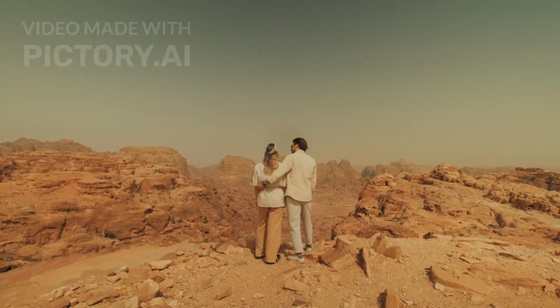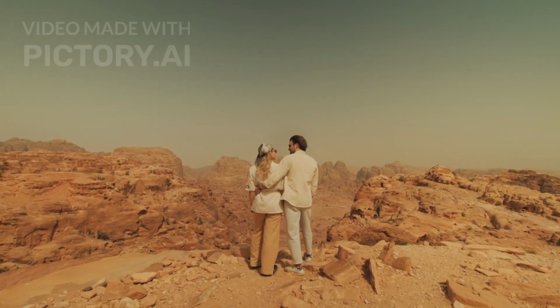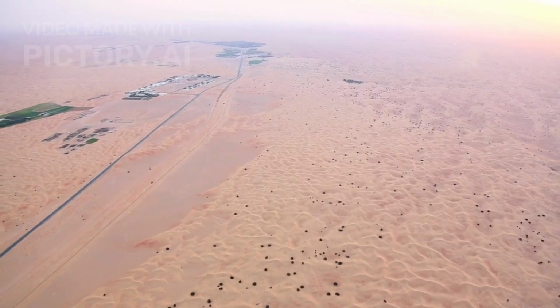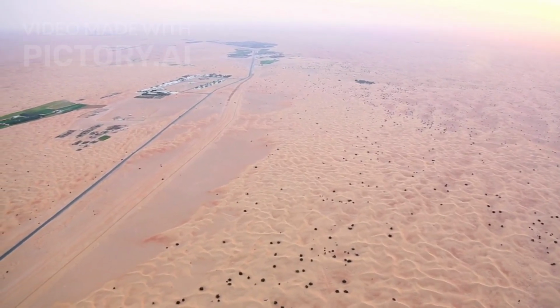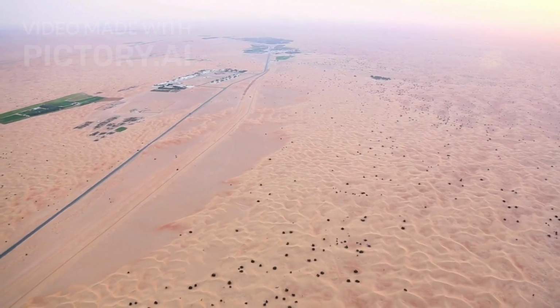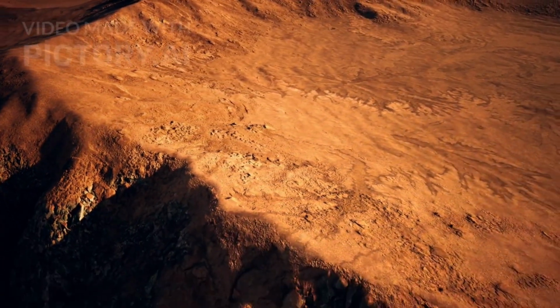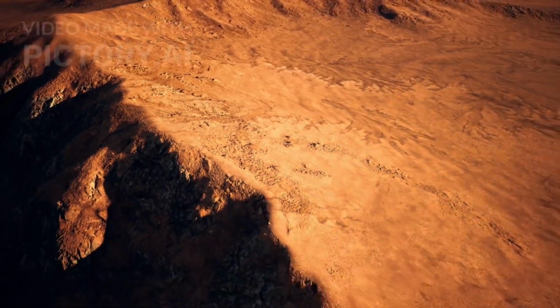And before you leave, don't forget to support local Bedouin communities. Book your tours directly through their cooperatives, respect the environment, and help preserve this mystical landscape for generations to come. So if you're ready to walk through a Mars-like dreamland right here on Earth, Wadi Rum awaits.